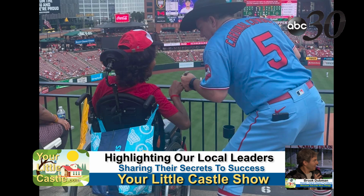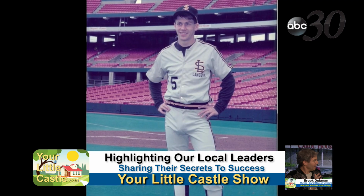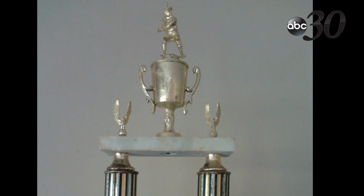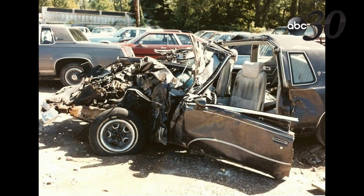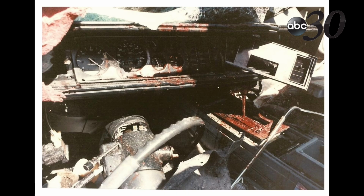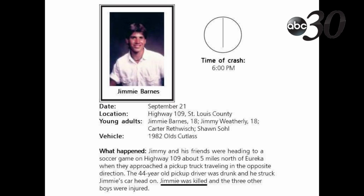But the Cardinal Cowboy was born of a tragic incident. Rethwich was an aspiring athlete in high school and college. He dreamed of playing in the big leagues, but those dreams ended when he and 3 of his college friends were hit with a devastating crash by a 5-time drunk driver. One of his best friends died.